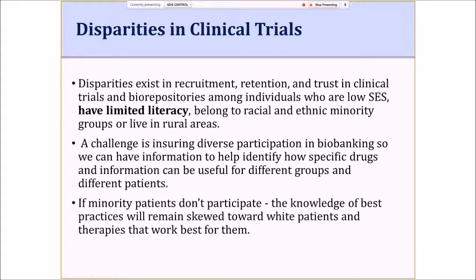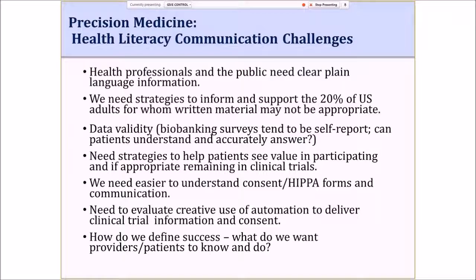This is just an example of how science and medicine is changing so fast. It is so dynamic, but we have to keep up with the ethics and the communication that goes along with it. We need plain language information. We need strategies to inform and support the 20% of U.S. adults for whom written information may never be appropriate.